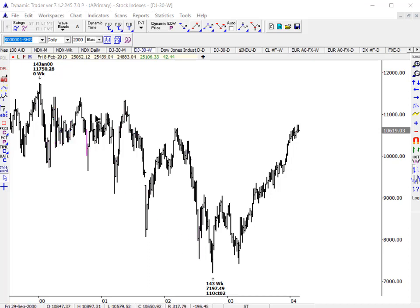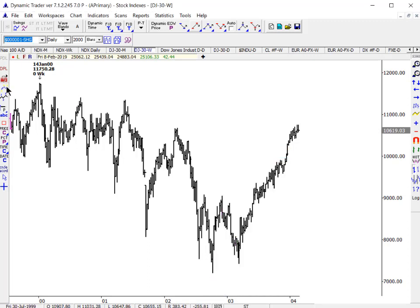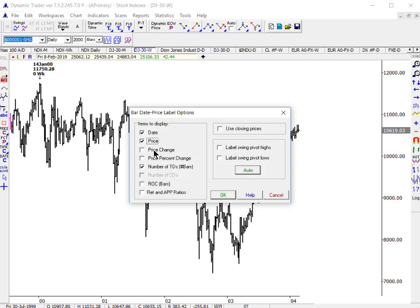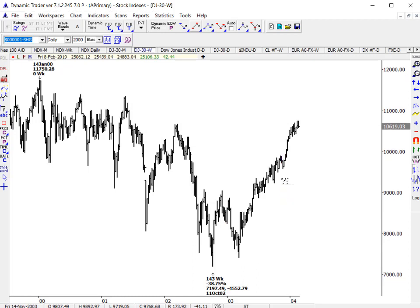But boy, look at this choppy pattern on the way down. It's not any simple corrective pattern. And this was a really big decline. I think, as I recall, it's around 50%. Let's find out for sure so we get some perspective on this decline. 38, 39%. I think some of the other indexes actually hit about 50%, but about a 40% decline over 2.5 years.